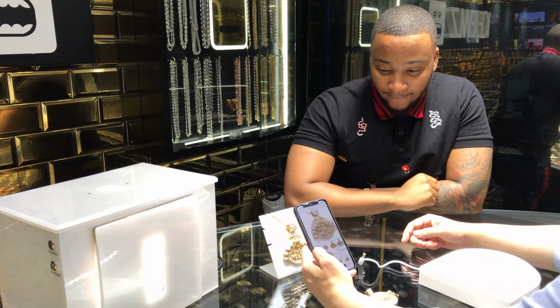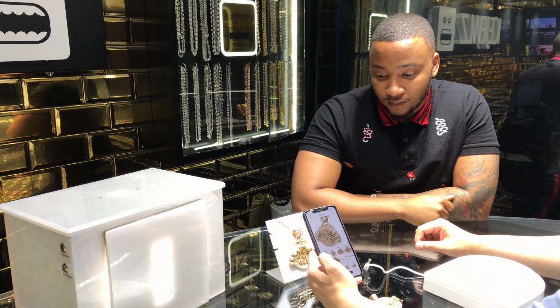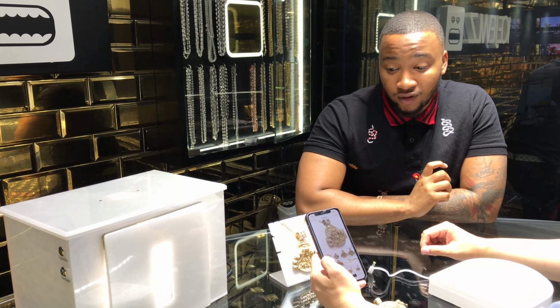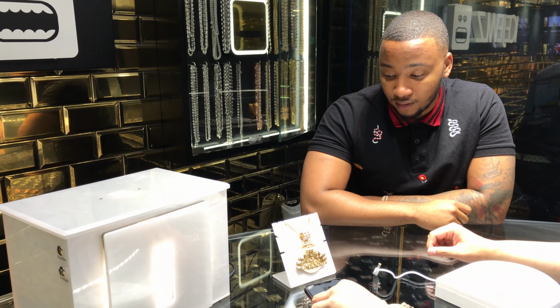Fantastic. What would you say to any hip hop jewelers who are thinking about getting something like this, or if they're on the fence? I'll definitely say get it as soon as possible. Really easy to use. Anyone could use this light box, and that is the beauty of it.